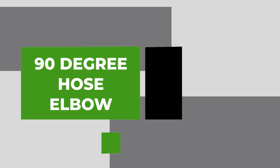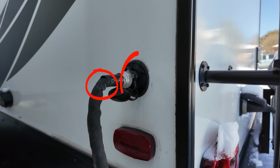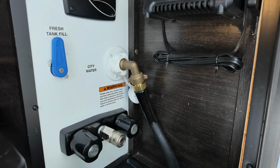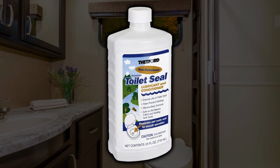Not much to talk about on this next product. It's a standard 90-degree hose elbow, and here's why it's so popular. Most RV water fittings connect straight into the side of the RV, which can lead to the hose kinking and undue stress on the RV fittings. So adding a 90-degree fitting removes most of that stress. And instead of constantly connecting to a plastic fitting, you're now connecting to a brass fitting, which is going to last much longer.